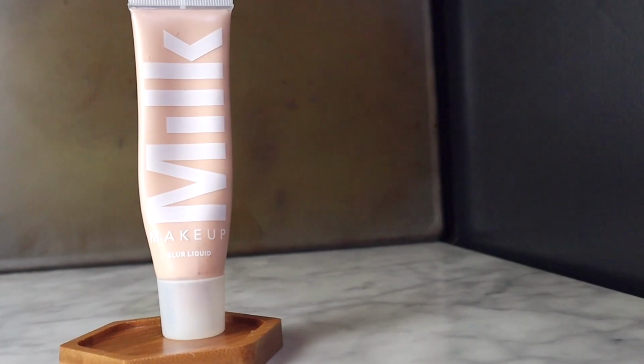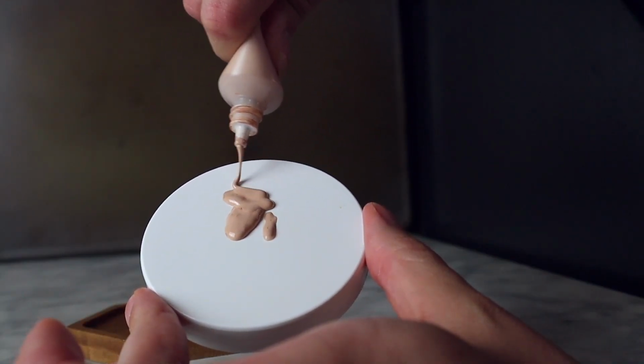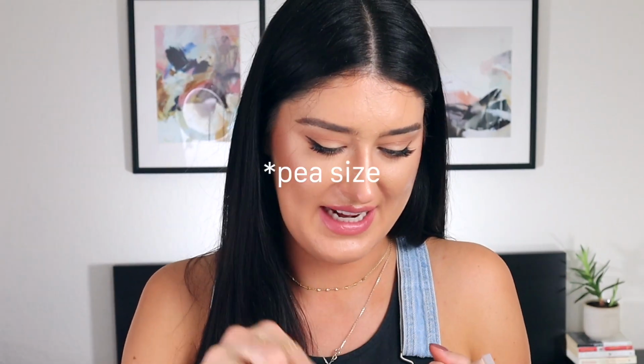Next we have the Milk Makeup Blur Liquid Foundation. The finish of this is matte. The coverage is pretty full. I really like that a little bit of this goes a long way. You don't need a lot of this. You need to use a brush, definitely. And it does blur. It gives you a flawless look.